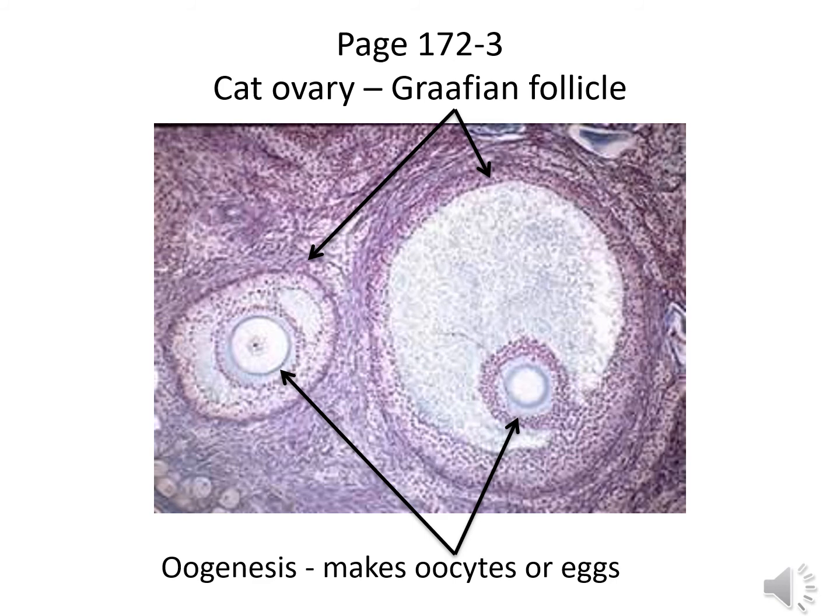So we are looking at the Graafian follicles. I usually talk about seeing a small round thing inside a bigger round thing. Yep, that would be a Graafian follicle. By the way, these are part of oogenesis, which is going to make eggs.